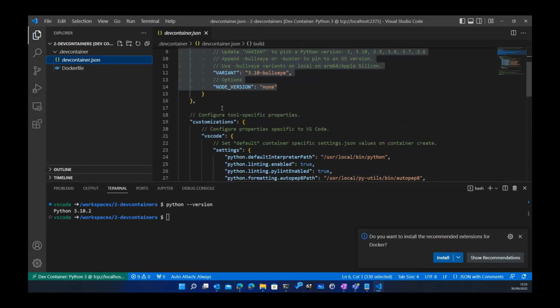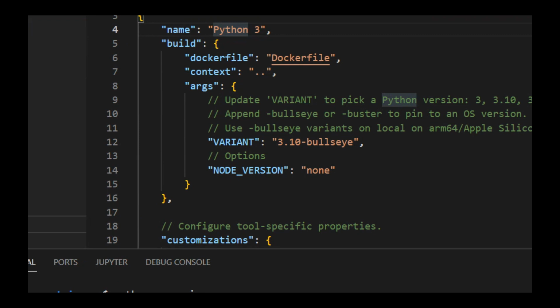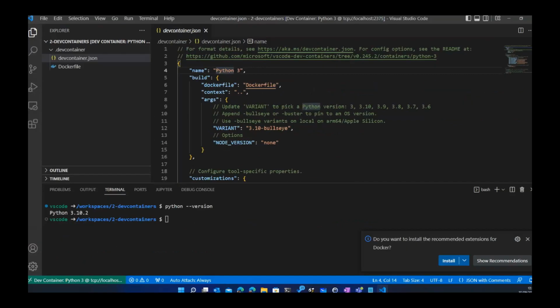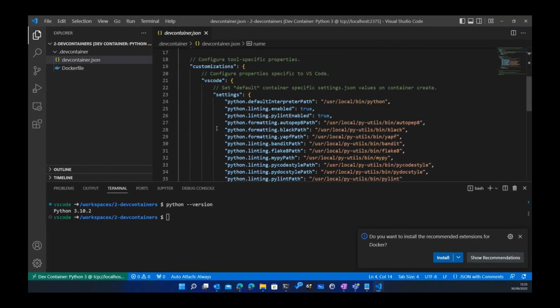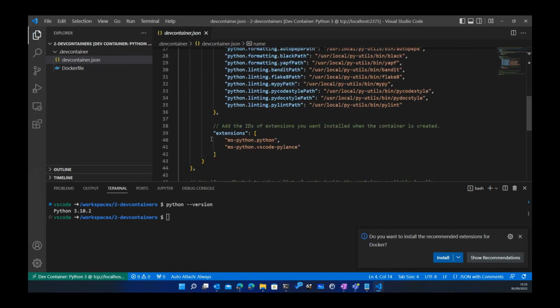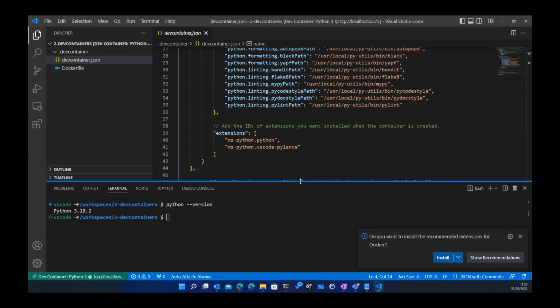So which Docker file am I going to use? And how do I want my VS Code environment customized? I can configure settings within VS Code in this dev container file, and I can configure the extensions that are installed as well. So if I share this file with other people, if I push this to my GitHub repo, which is what I would do, then anybody that clones that repo and accepts the reopening container will get exactly the same environment that I have. It is fantastic.